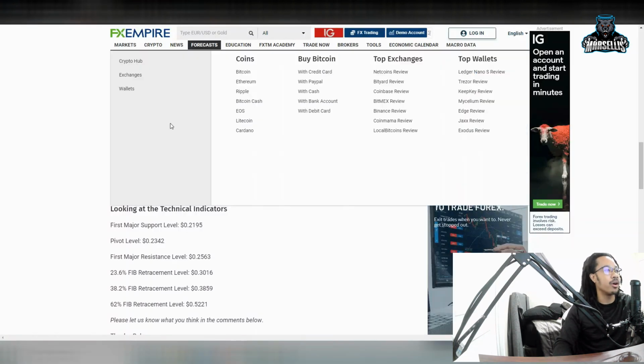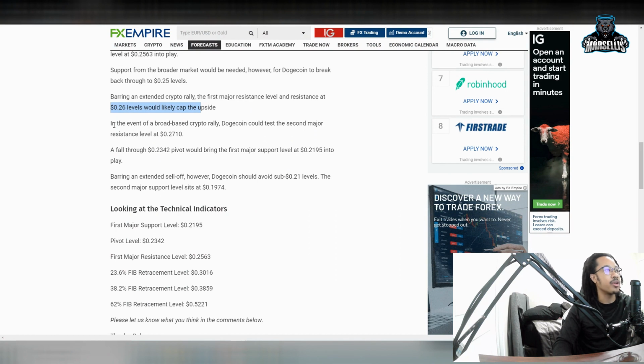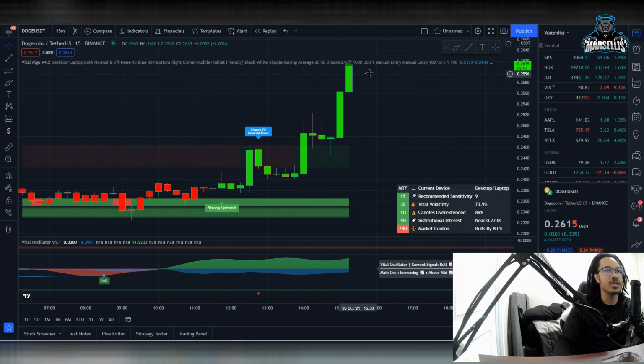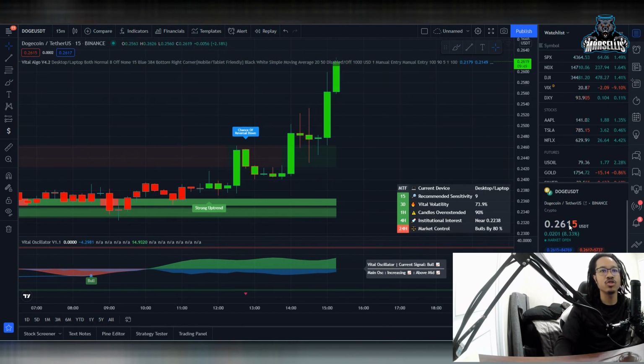Now let's keep going on with this. Over here, you can see in the event of a broad-based crypto rally, Dogecoin could test the second major resistance at 27.10, and we'll probably see Bitcoin around 50, 51, 52,000 if Dogecoin was to get to 27 cents. And then over here, a fall to the 23.42 pivot would bring the first major support if we were to break that. Now, that probably wouldn't happen anytime soon because look at what we're doing with Dogecoin. If we were to retrace after 26.50, which we are heading straight to, we're at 26.15, 26.21.